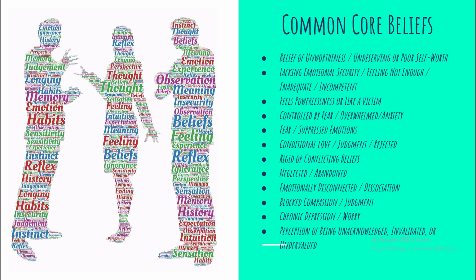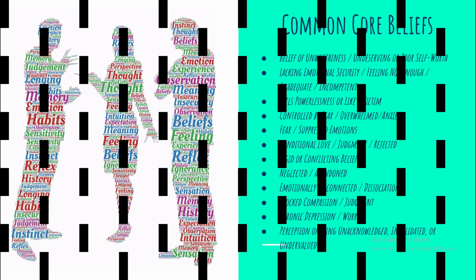Dissociation occurs when we're trying to, again, remove ourselves from a painful situation and trying to focus on something else to feel good. And blocked compassion, judgment, chronic depression, worry, over worrying, right? Too much fear, perception of being unacknowledged, invalidated, or undervalued. Most of this comes from, unfortunately, a lot of our upbringing.